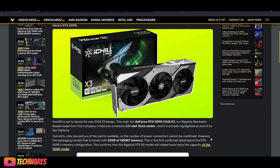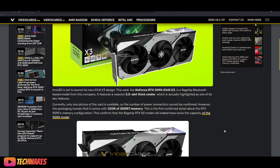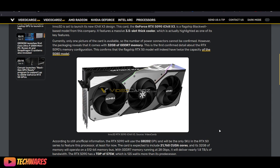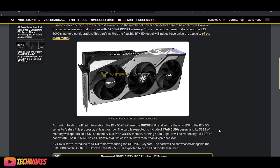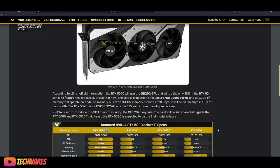All right. VideoCardz goes on to say, however, the packaging reveals that it comes with 32 gigs of GDDR7 memory. This is the first confirmed detail about the RTX 5090's memory configuration. This confirms that the flagship RTX 50 model will indeed have twice the capacity of the 5080 model. So let's just scroll down here for some more information.